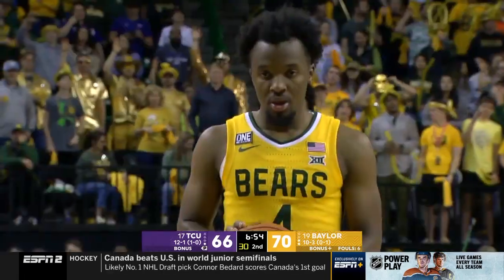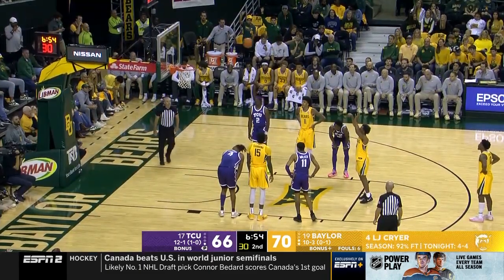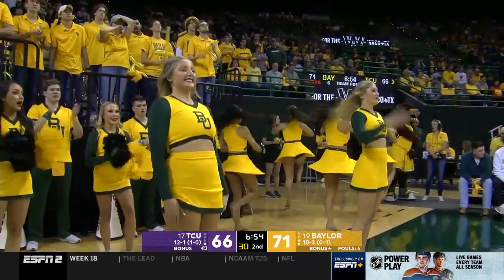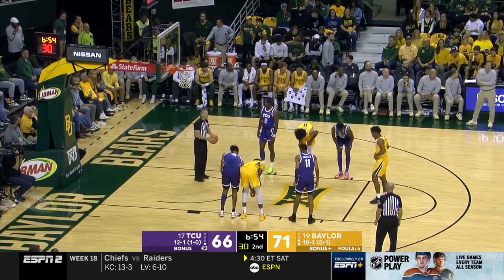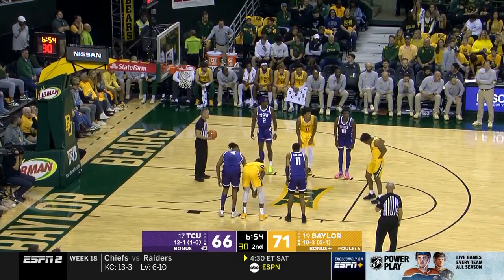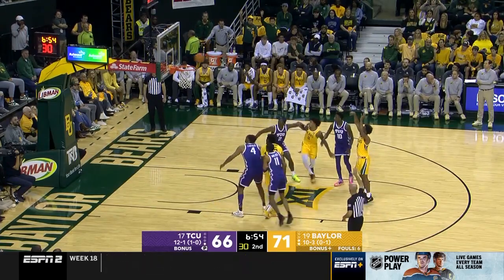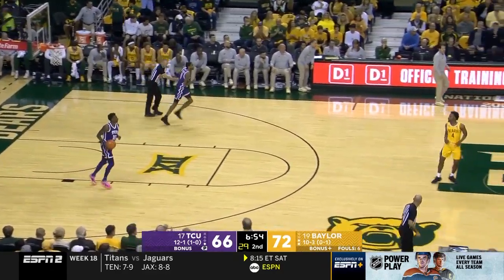So LJ Cryer, who missed the last two games due to concussion protocol, had 7 in the first half, 2 from the free throw line in the second half, and now remains perfect from the stripe. Baylor getting almost all of their offensive production in the second half from the free throw line. They're 2 for 13 from the field and 1 for 7 from the three-point line, Rich, after going 9 for 13 in the first half.